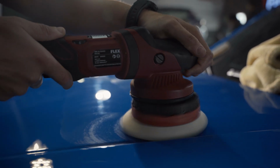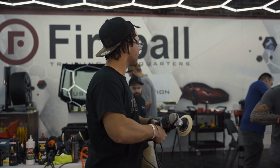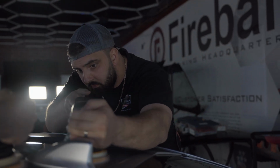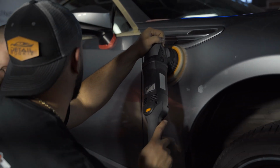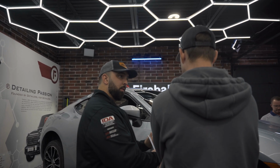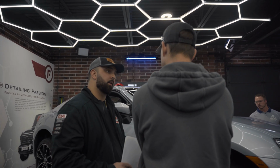Heavy cut compounds, I don't use a lot of them except for hard clear coats. Your Chevy Black, Toyotas, the new Supras, they have a harder clear coat. The heavy cut compounds work phenomenal as long as you have the right pad, the right polisher. Your heavy cutting compound is going to remove your deeper scratches. Pretty much that's the process that you're going to get your heavy scratches and heavy swirls out. And every paint's different, so every paint you have to go at it with a different technique.